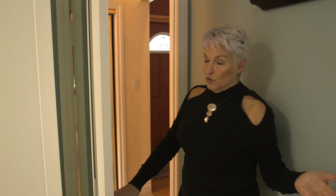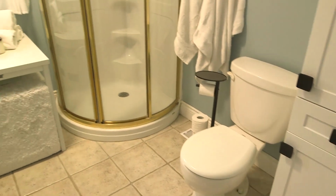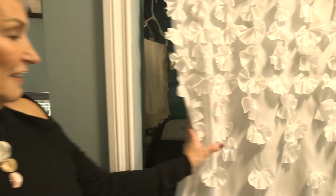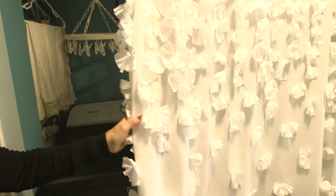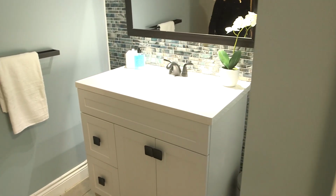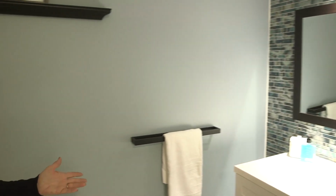And this is the main floor bathroom. It's a 3-piece bath, nice, spacious, and the really nice part is this is where your laundry is. And beautiful new appliances. And notice the gorgeous tile here. That's one of my favorite features. And now I'll take you upstairs.